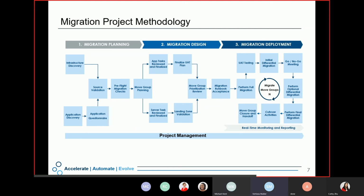Right. So when we look at a methodology, it's not the only methodology. There's a ton of methodologies, and I'm sure, Stefana, in your business, you tend to tailor the methodology to the purpose, to the actual migration task. But here's just an example of a methodology that I've used in the past to go through this process. There's, of course, the infrastructure discovery that we spoke about before. We have some things in here that you've talked about as well: source validation and pre-flight migration checking, the collection of dependencies into a common terminology as a wave or a move group, right?